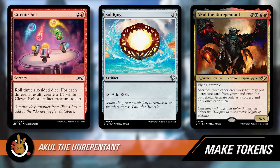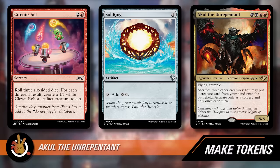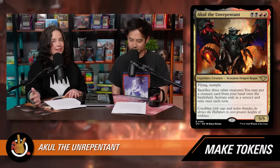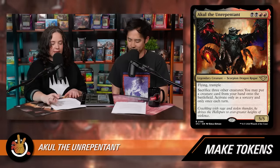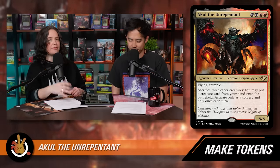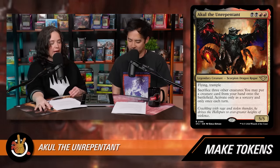But this effect might be just good enough that you run it anyway, because if you hit all three, that's such an amazing start. But that sort of is the end of the list of three mana, three bodies in Rakdos. So we started looking at stuff that makes three bodies for four mana and for even more than that.